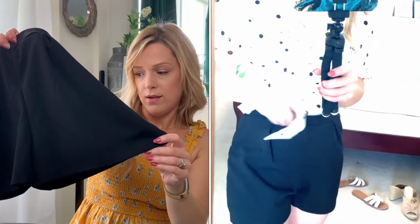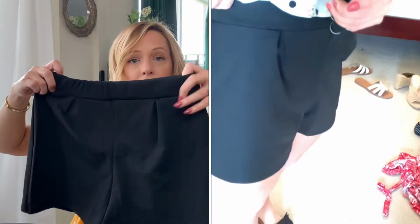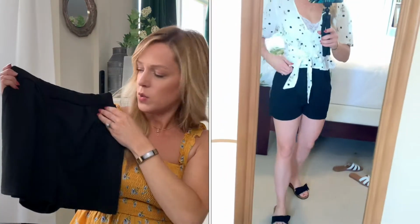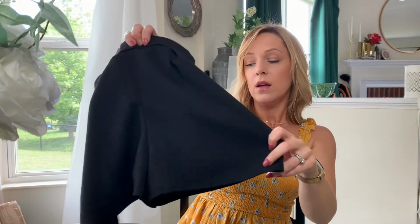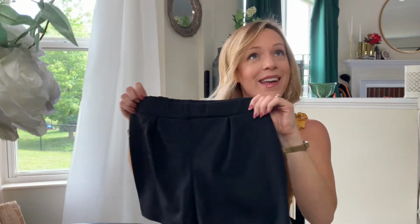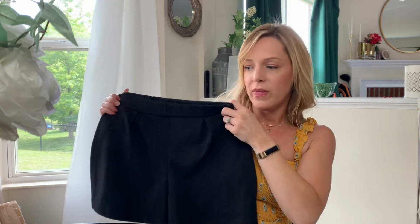It's just not super high end or super high quality. And without the pockets and with them being elastic waist or whatever, they just don't look as expensive as I had hoped. But I do like the shape of them. I like that the legs are a little bit looser. It is another 2-inch inseam short. Imagine that. And they will get me by for what I want them for.